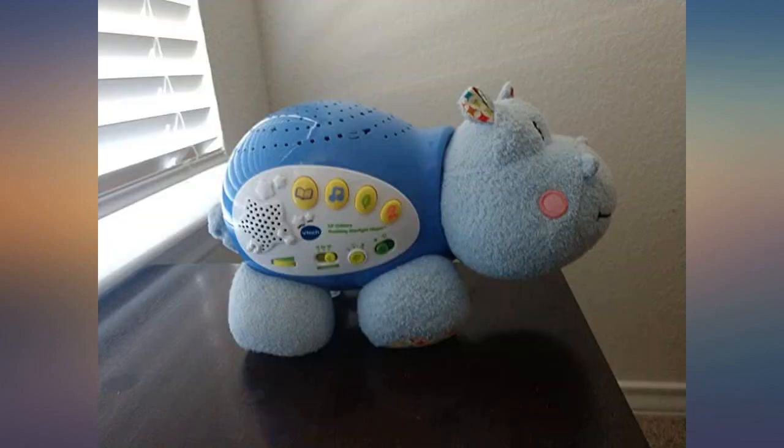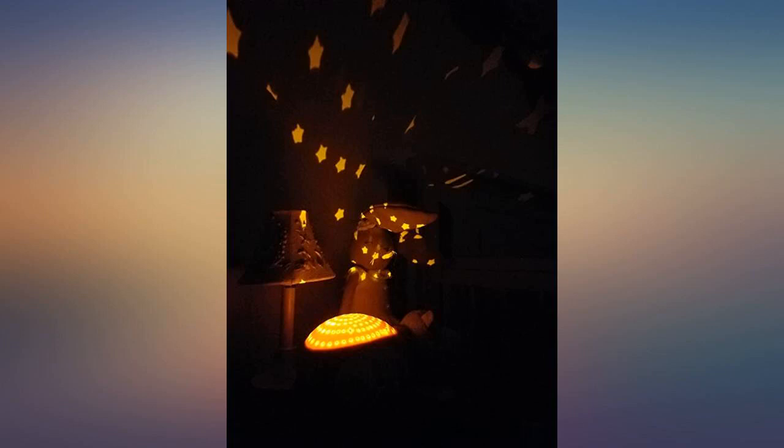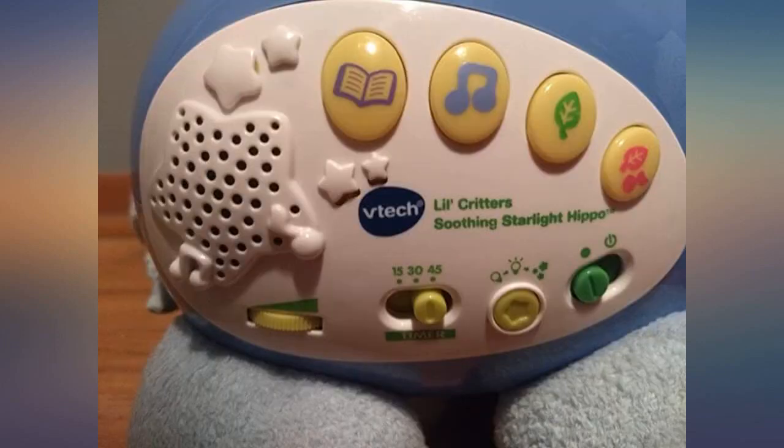I've tried a few cribs or others, but this one was my son's favorite. Volume adjustment and various sound options. Very cute and a lifesaver.